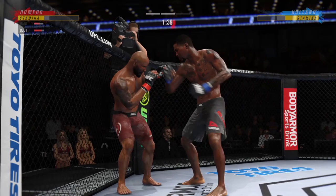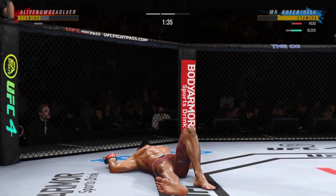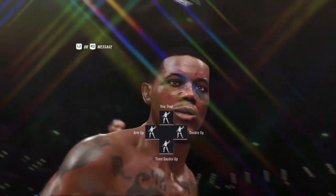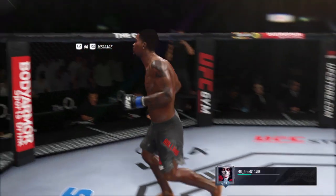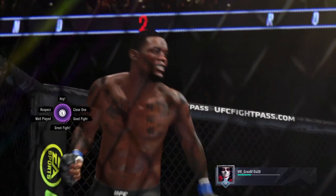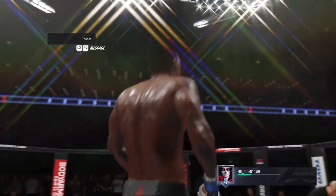Punch lands. Oh! He's out! He's done! He's done! What a fight! Yeah, man, crowd loving it. Just a gorgeous shot there to end the fight. Really just the way he drew it up. He found the opening and capitalized on it to the utmost extent. Nicely done to finish the fight.